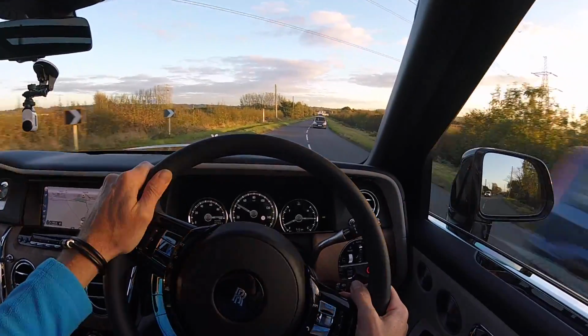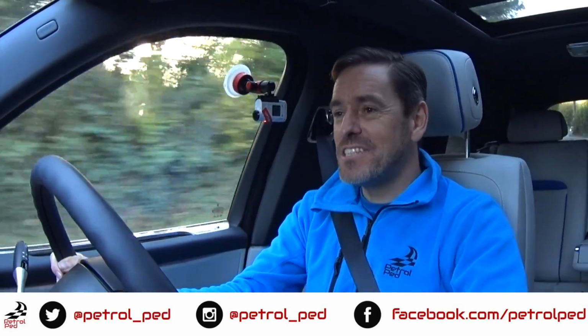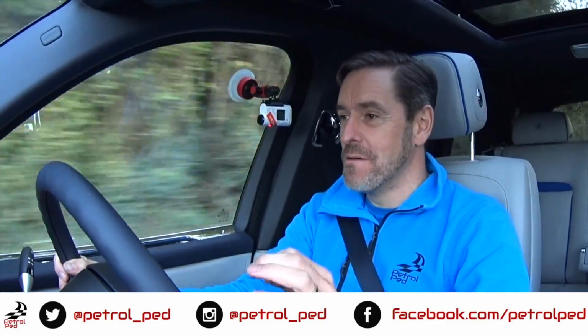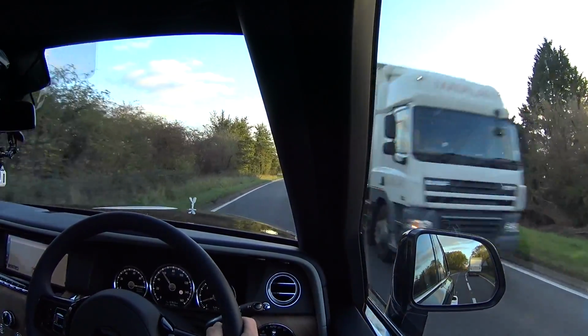So Rolls Royces are well known for their waftability and magic carpet ride, and the big question is, can that translate into a big four-wheel drive like the Cullinan? And the simple answer is absolutely. This car wafts with the best of them, and the ride is super, super smooth. So as the sun starts to set, maybe I need to start bringing this video to a close and giving you my final impressions of this car.